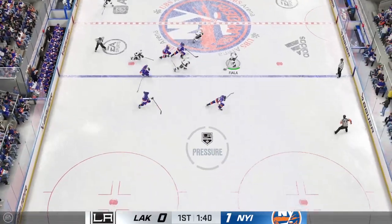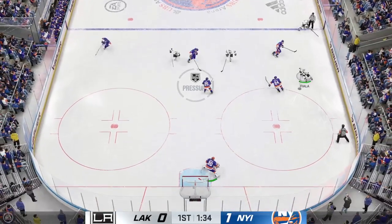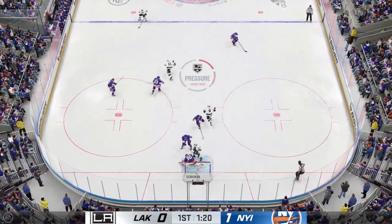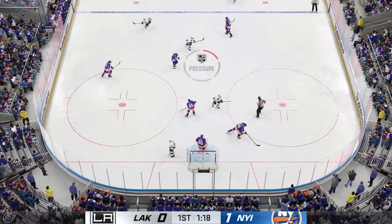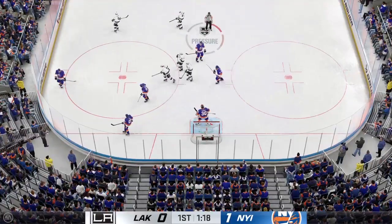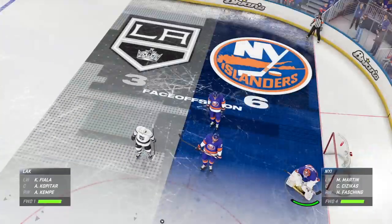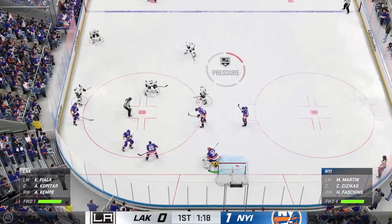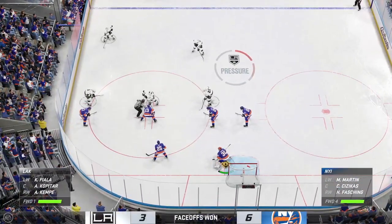And they win that draw at center. Fiallo's got it along the wing. And he shuts the door on that. Goaltender covers it up. We get a whistle to slow things down. New York's been the better team here in this first period. More shots and more goals. Just a better all-around execution.